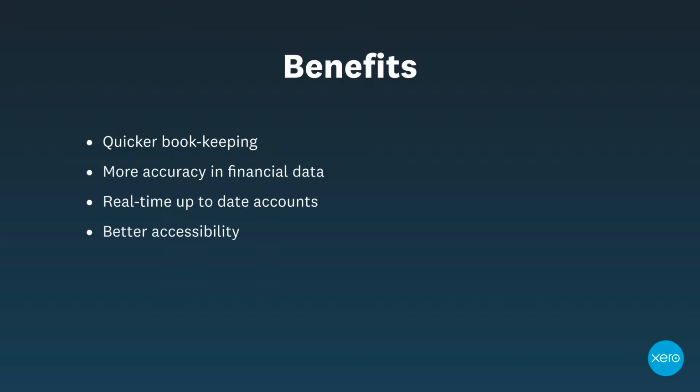Because it's on the cloud, it's on the internet, so you can access it anywhere with an internet connection, which makes it easier for you to access and also easier for us to access as your accountants, so we can look at it at the same time as you. This means that we can help you make better financial decisions and assess how the business is performing.